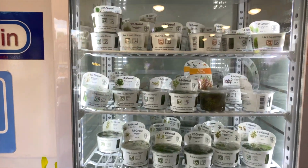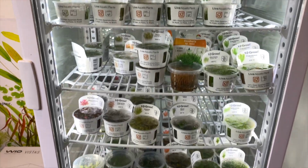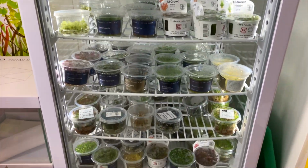Over here we have the fridge with all the in vitro plants. There's such a wide range of plants to choose from. The good thing about these kind of plants is that they have no pests or algae on them. This is because they're grown in sterile conditions.